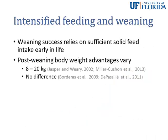So weaning success, or the potential for calves to gain weight consistently through weaning, really depends on their consuming sufficient solid feed early in life to initiate the process of rumen development. Because this variation in weaning really depends on how much solid feed they are consuming prior to weaning, we see in different studies that the potential for calves to maintain a body weight advantage as a result of different milk feeding programs really varies. For example, in a couple of different studies, we see differences in weight gain or body weights between 10 and 20 kilograms in the post-weaning stage, resulting from different milk feeding programs. But other studies have seen no difference in post-weaning body weights.